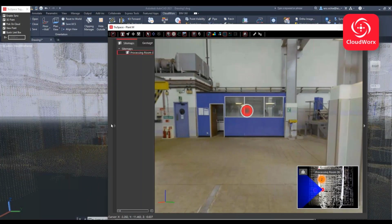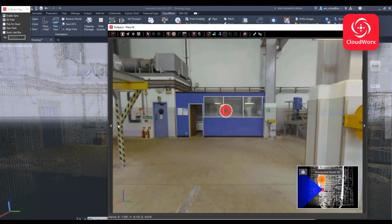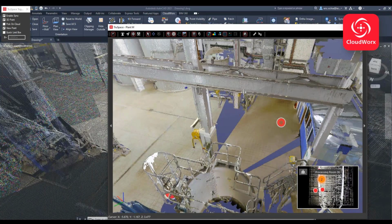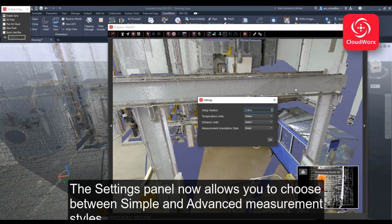But what we can now do is actually move away from that location as well if we wanted, so we can see that in full 3D. We can also, this is what we're going to do now, we're moving in full 3D, and you can see the image in the background, the interface in the background within AutoCAD, is updating accordingly.